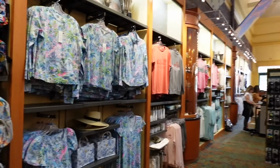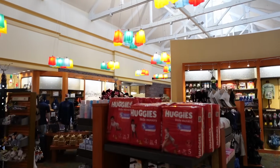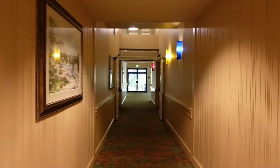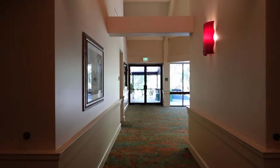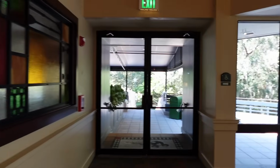So as you can see, there's the seating area for Artist Palette. That's the Artist Palette right there. And then right here, if we keep following our way down, you're gonna see these doors. We're gonna go through those doors, and that's gonna take us down to the boat. So let me show you what that looks like. Oh wow, it's kind of nice and quiet back here.